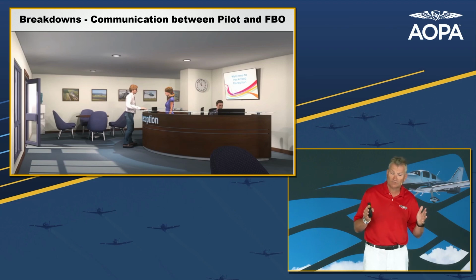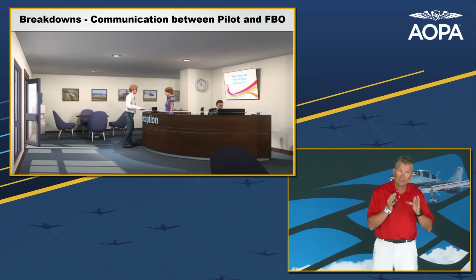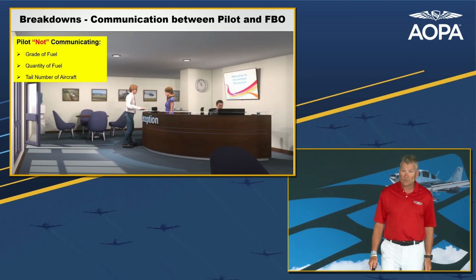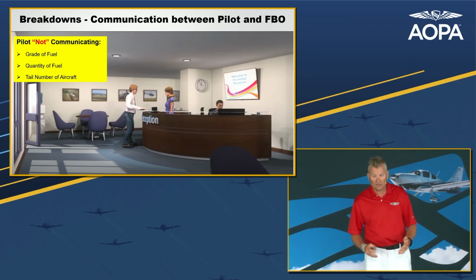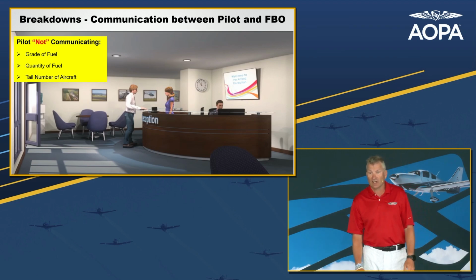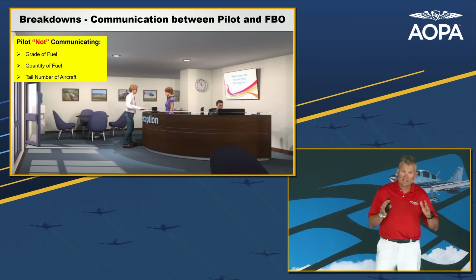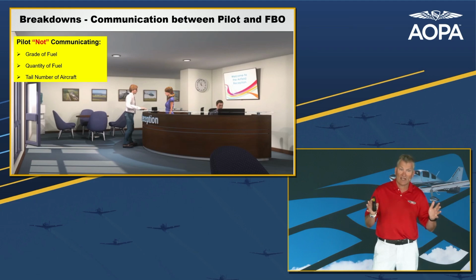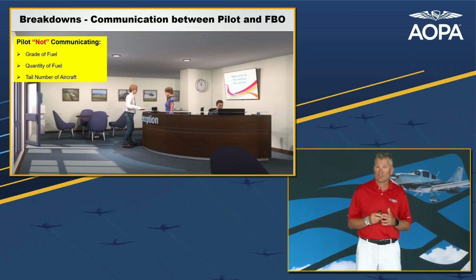When you are a pilot and you come into the FBO to get fuel, you have to have good communication between the pilot and the FBO. You have to verify or communicate the fuel type, and the FBO should verify it back to you. Things we see: the pilot not communicating the grade of fuel, the quantity of fuel, and the tail number of the aircraft. Normally I spend a lot of time training FBOs. This week I came to Oshkosh to work with pilots to understand the breakdown in communication.